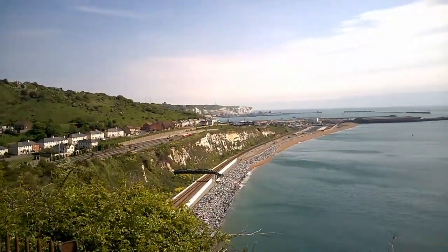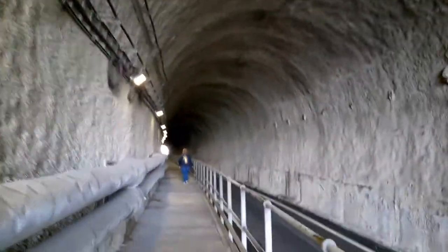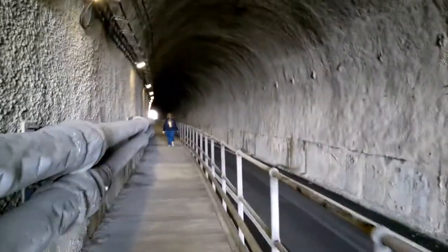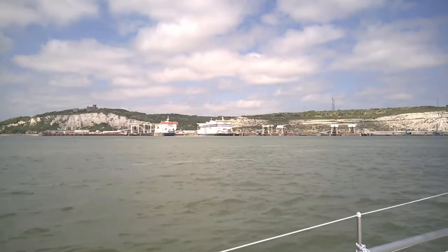In the final film, we visit the White Cliffs of Dover, walk through the Channel Tunnel, and successfully dodge some cross-channel ferries.